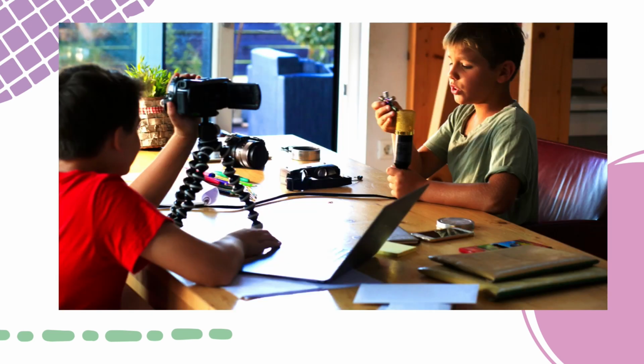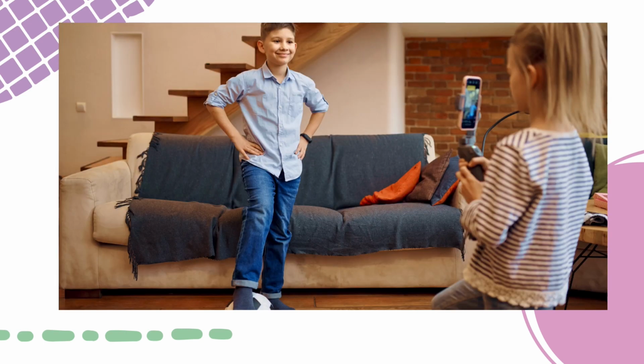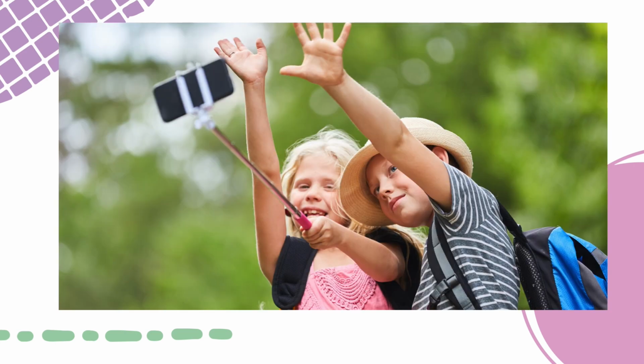If you're filming in a noisy environment or you're particularly active in your video, you may want to consider a separate microphone to improve the sound quality of your video. And lastly, if you're out and about filming, a selfie stick can be really useful. With these, you can extend your reach to get a wider or higher angle for your video.